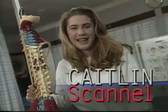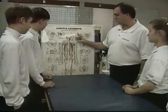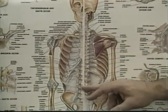Hi, I'm Caitlin Scannell, and we're going to learn about sports medicine. Dr. Burton Rogers is the Director of Sports Medicine at Health South. He says sports injuries happen to everyone. You do not really have to be an athlete to sustain a sports-related injury.